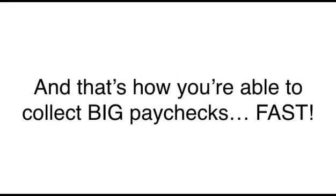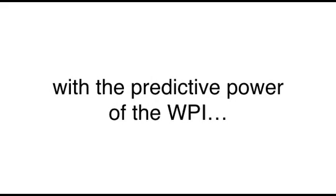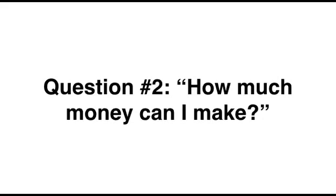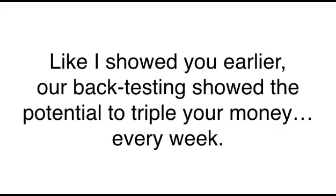big paychecks fast. It's truly a match made in heaven with the predictive power of the WPI and these fast-moving contracts. I promise you see the fastest gains ever. Which brings me to the next question. Question number 2. How much money can I make? Once you combine the WPI with these fast money contracts, the gains get really ridiculous. Like I showed you earlier, our backtesting showed the potential to triple your money every week.